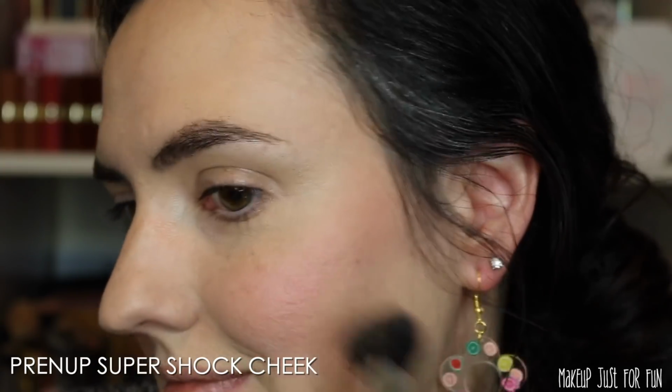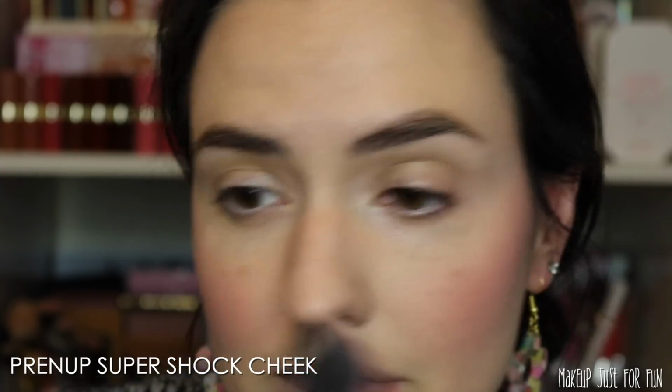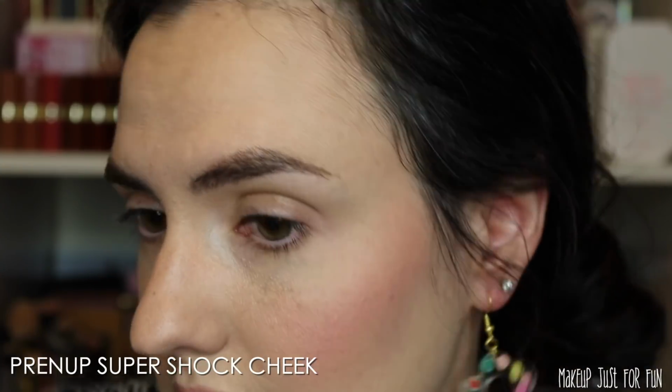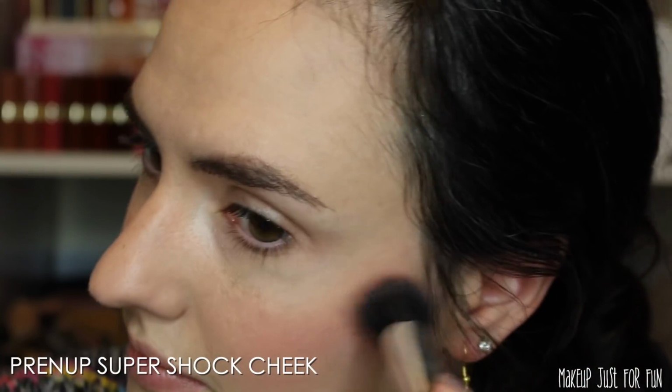Both this blush and this brush were in the favorites bundle that I did with ColourPop 2 years ago, and I am still constantly using them because they're just so reliable.